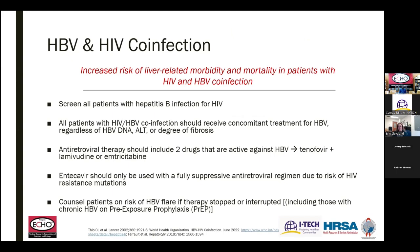Hepatitis B and HIV co-infection is an important area to touch on. About 1% of people living with hepatitis B globally are co-infected with HIV. And we have good evidence that patients with co-infection have worse clinical outcomes than those with either HIV or Hep B monoinfection. It's recommended that all patients with hepatitis B be screened for HIV, and all individuals with co-infection should receive concomitant treatment that is active against both HIV and Hep B.